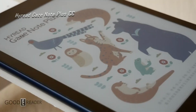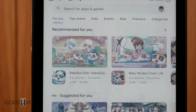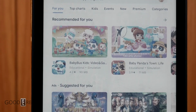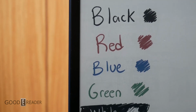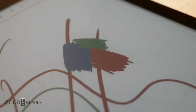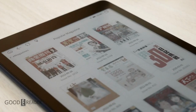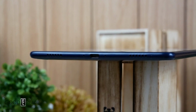Highread Gaze Note Plus CC. Highread releases yet another device on this list with a color variant of the 7.8. This is a tough one. It's got a pen that covers all the bases, Google Play, and Kaleido 3, which is more than we can say for some companies like Pocketbook or MobiScribe, but it most definitely does fall short when it comes to ghosting, staining, and the overall usability. It's sluggish and slow, and the speakers are subpar. It is an all-around decent unit that's a good option for someone who wants a different spin from a Taiwanese company.